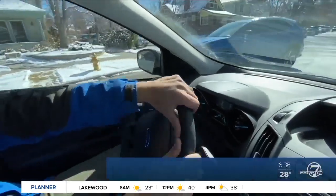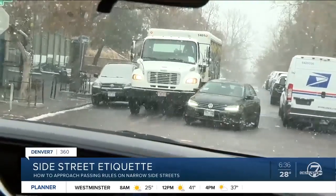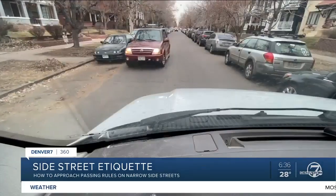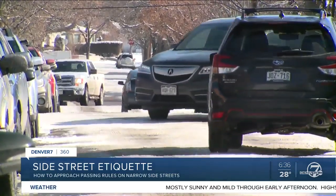If you've ever driven in Denver, you've been there. You turn onto one of the city's narrow side streets or residential blocks and you come face to face with a car coming the opposite direction, the stare down. You have cars parked on both sides of you and you wonder, can you both make it past each other? So this morning we go 360 on side street etiquette.